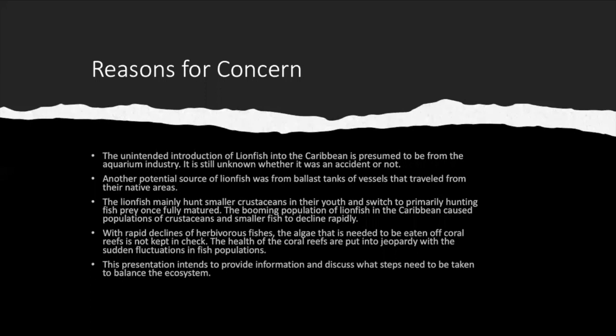So, starting with, well, how did the lionfish get there? A lot of it is a bit of speculation. A lot of people seem to think that it was an unintended introduction of lionfish in the Caribbean. They presumed it to be from the aquarium industry, due to the popularity of having this really colorful fish in people's aquariums. It really just boomed for that industry.